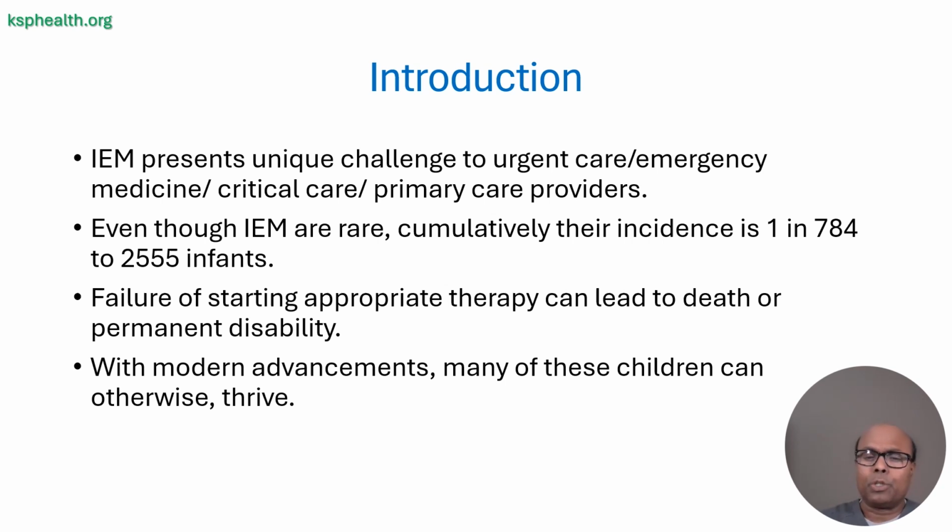Even though these disorders are rare, cumulatively their incidence is 1 in 784 to 2,555 infants. In a large emergency care facility or large volume practice, you will see these patients during your practice. Failure to start appropriate therapy can lead to death or permanent disability. With modern advancement, many of these children can otherwise thrive well.